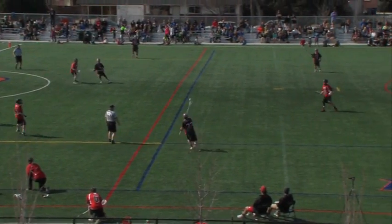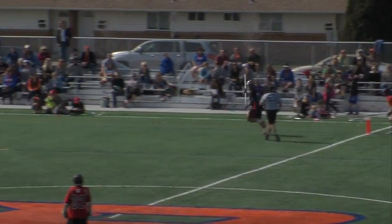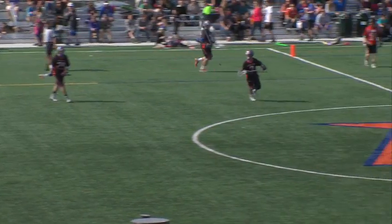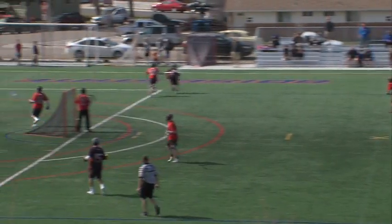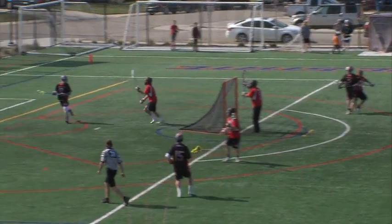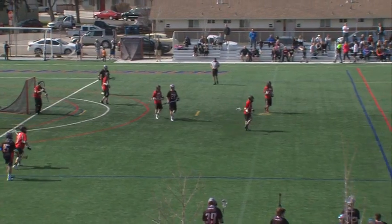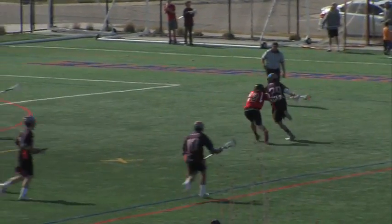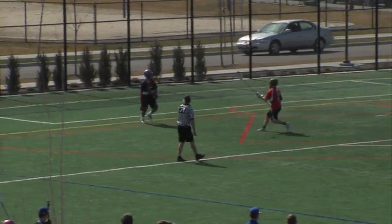And Boise State making the pass over to the far side. Far side, looking around. Deking his defender. Behind the net. Over to 15 on the near side. Number 10, freshly into the game. Over to the far side now. Trying to make a double move. Nice pass. 40 seconds left to play.